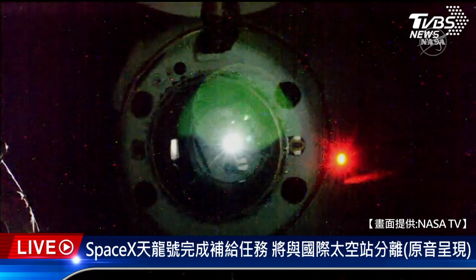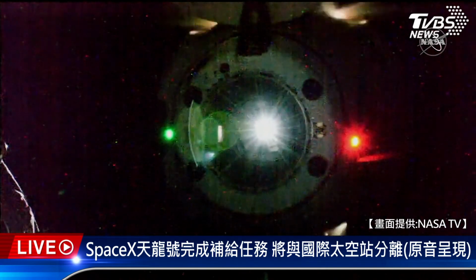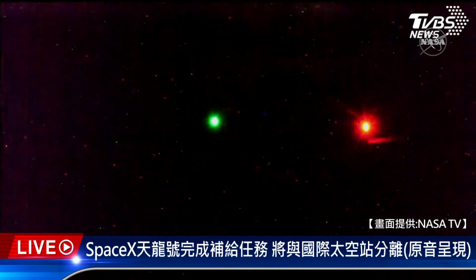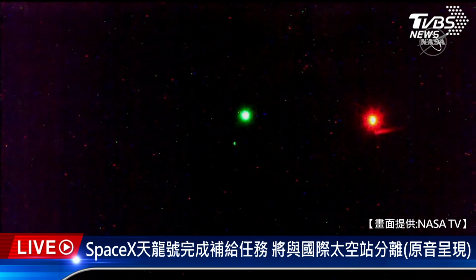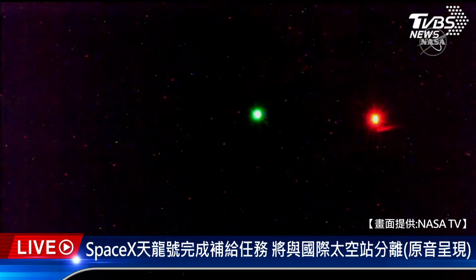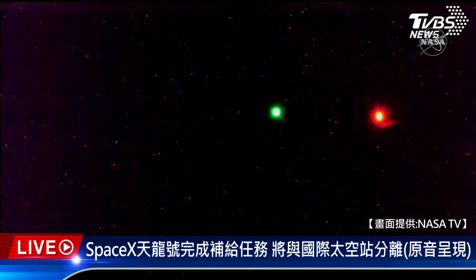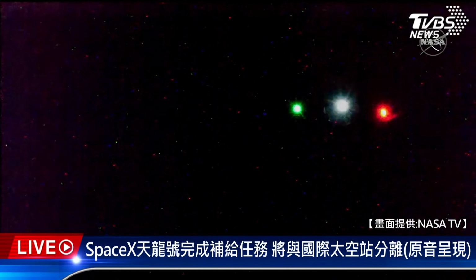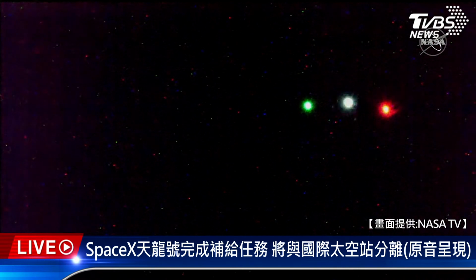All hooks are now open, and Dragon departed the space station at 8:12 with physical separation. You're getting a live view of it inching away now. Dragon undocked at 8:12 while the International Space Station was flying over the Pacific Ocean. And we just got confirmation that the departure burn was nominal.